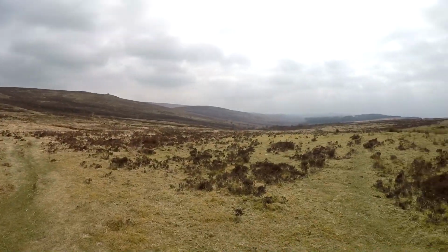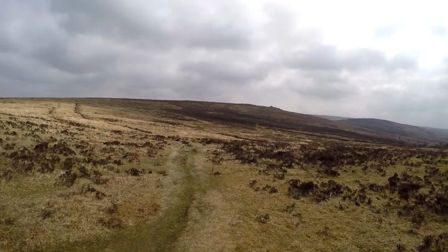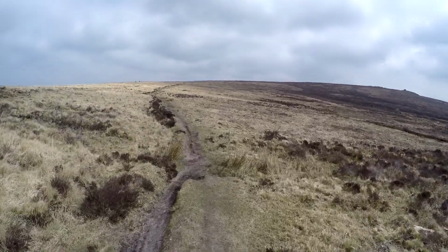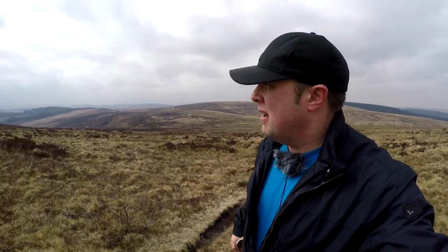But look at this. Wow. Splendid. Right. So we're heading down here. That there track. The Warren House Inn seems very small now. This is quite a hill. Oh, very warming on this chilly early spring day.